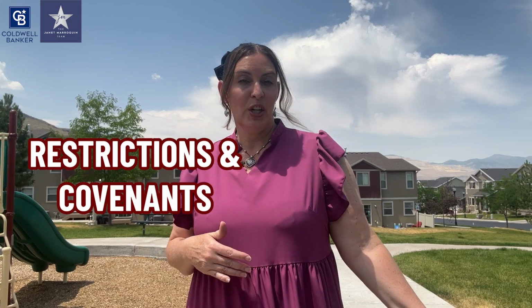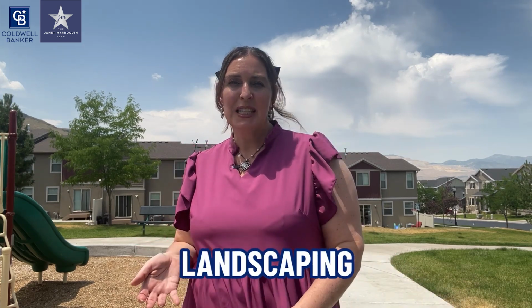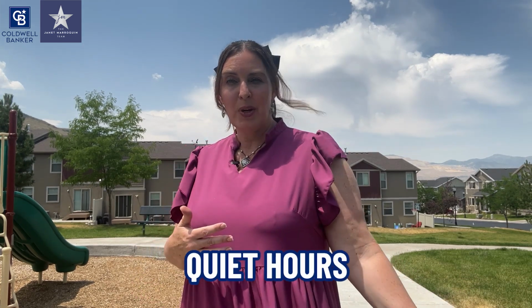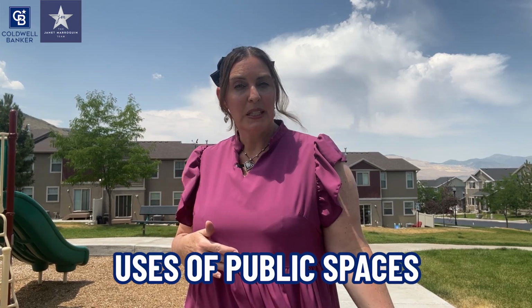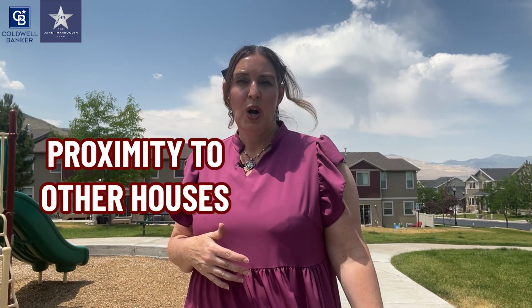So some of the disadvantages of living in a PUD include the restrictions and the covenants that are involved. So the restrictions can be imposed regulations on your homes, like appearance, your landscaping, your home additions, quiet hours, pets, and uses of public spaces. So proximity to other houses could also be an issue. Homes may be located much closer together than in some more traditional neighborhoods.